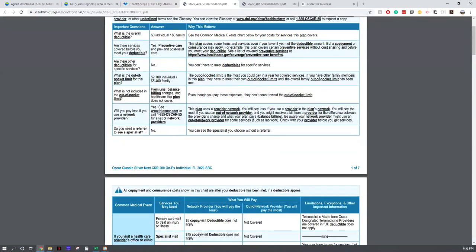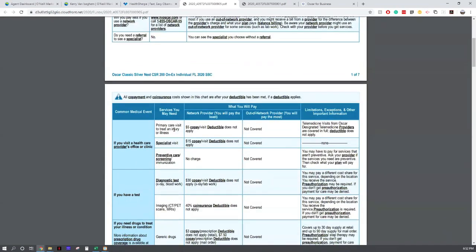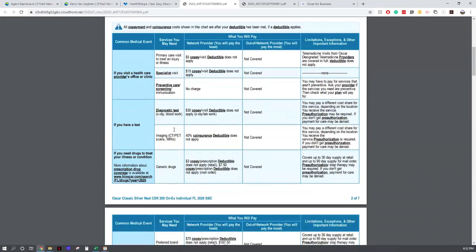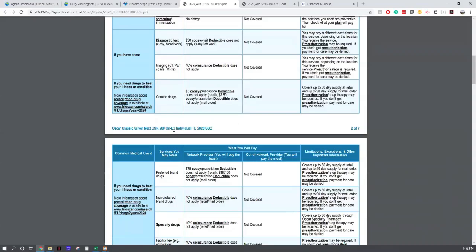Okay, again, with Oscar, you do not need to get a referral to see a specialist. Same thing with Ambetter, and I believe Bright's the same way. Cigna and Molina, you do need a referral, so keep that in mind. Primary care, much lower. Now we can see that this is a far better plan than that bronze version of this. Okay, lower copays for diagnostics, and right off the bat, because the deductible is zero, we're at 40% right off the bat.